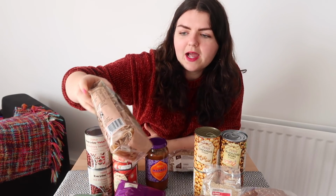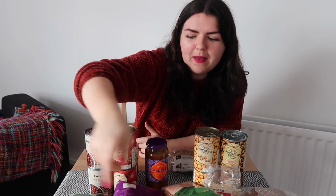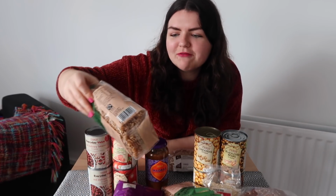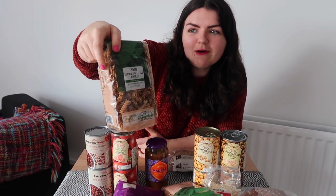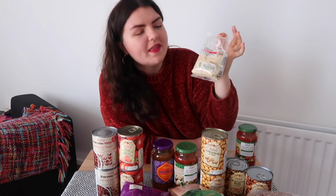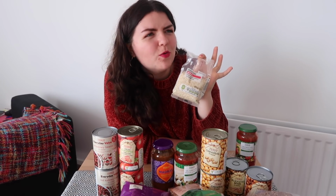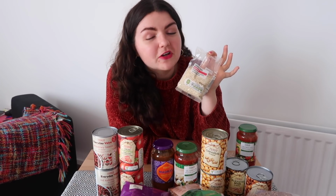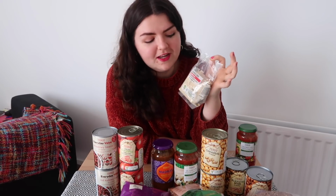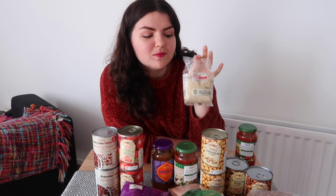Then I have some whole wheat pasta. This is the penne one. Penne, not pen. And then we have the whole wheat fusilli one as well. And I nearly forgot quinoa. So we don't eat quinoa that much. This bag probably will last us about a month because it's just once every 2 weeks, I'm like, I'm a health goddess, I'm gonna have some quinoa for lunch. So I really, really like this one. It's actually pretty cheap as well.